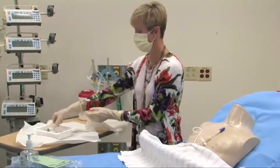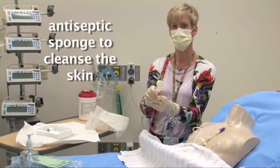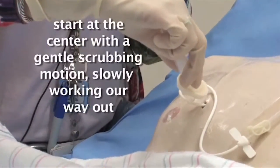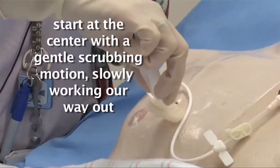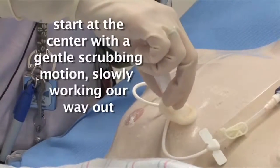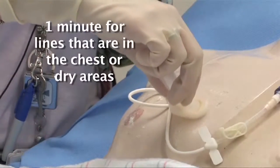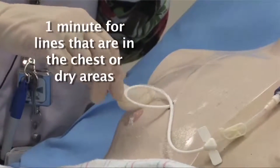In our kit, we have an antiseptic sponge that will be used to cleanse the skin. We start at the center with a gentle scrubbing motion, slowly working our way out. We do this for 1 minute for lines that are in the chest or what we consider dry areas.